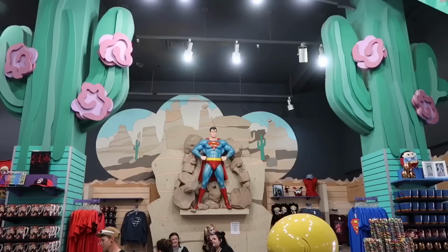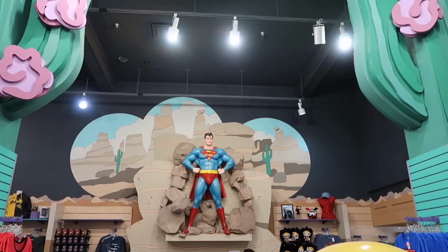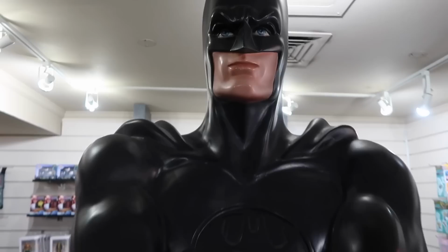And inside the gift shop is the Man of Steel perched up there in front of those rocks, standing strong, protecting the good from evil doers. Keep up the good work, buddy. Keep up the good work. And with that, I'm gonna channel the powers of Batman.